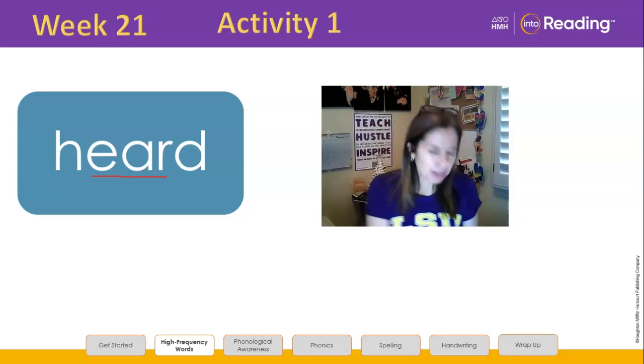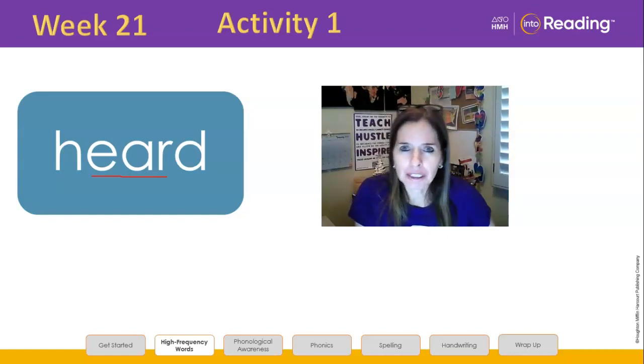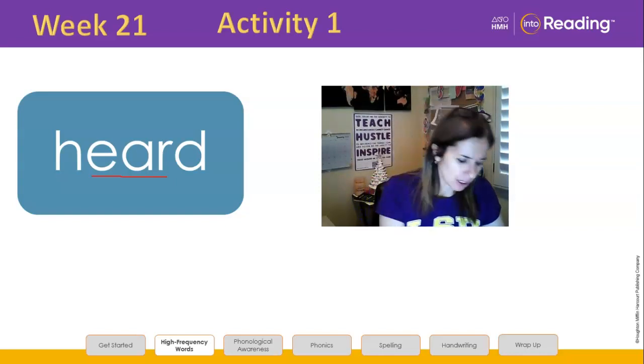So now we are going to blend to write heard. We're going to try to do it without looking at the screen. Look at your paper and say the sounds as you write the sounds in heard. Go ahead. There's 3 sounds. Remember how it's spelled. Go ahead.